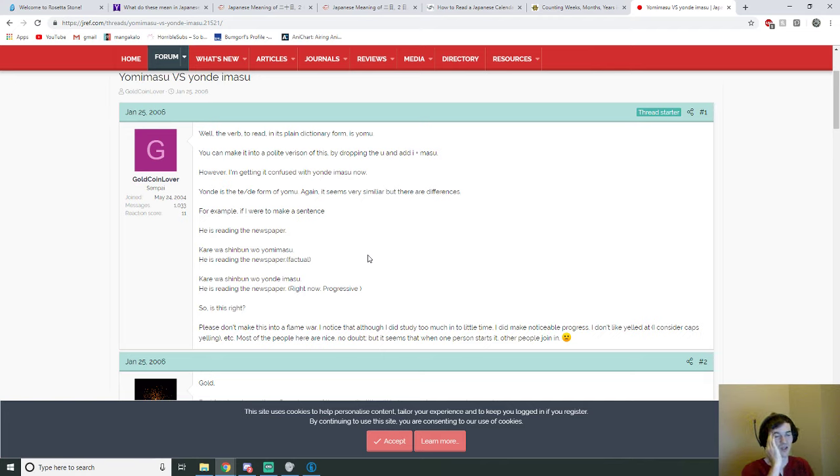For example, if I were to make a sentence, here he is reading the newspaper. Kare wa shinbun wo yomimasu. He is reading the newspaper, factual. Kare wa shinbun wo yondeimasu. He is reading the newspaper, right now, progressive.